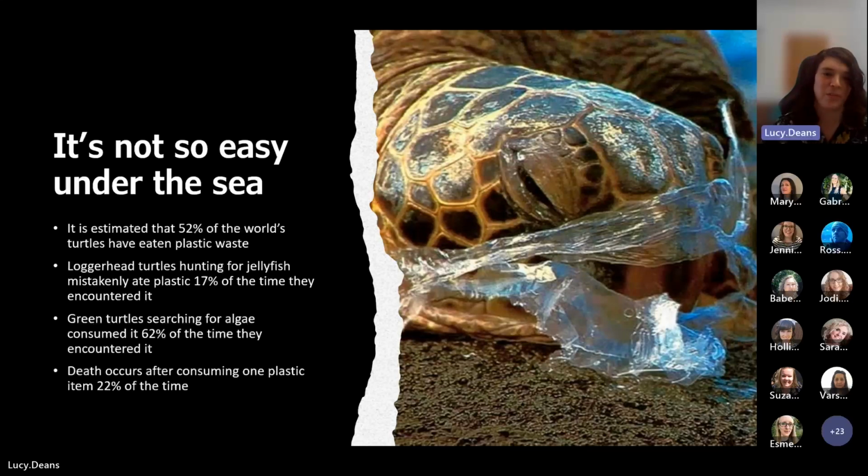It's estimated that 52% of the world's turtles have eaten plastic waste. Over half. Loggerhead turtles hunt jellyfish, and it seems like they mistakenly eat plastic about 17% of the time they encounter it. This actually goes up for green turtles who are searching for algae, so it's not just jellyfish they're getting mistaken for, and it's not just plastic bags that are causing the issue. They consume plastic 62% of the time they encounter it. And the bit that is most concerning: death occurs after consuming one plastic item 22% of the time. So nearly a quarter of the time a turtle eats a piece of plastic one time, it could potentially kill them.